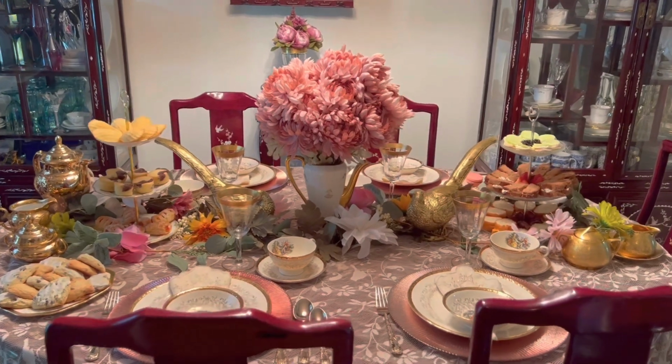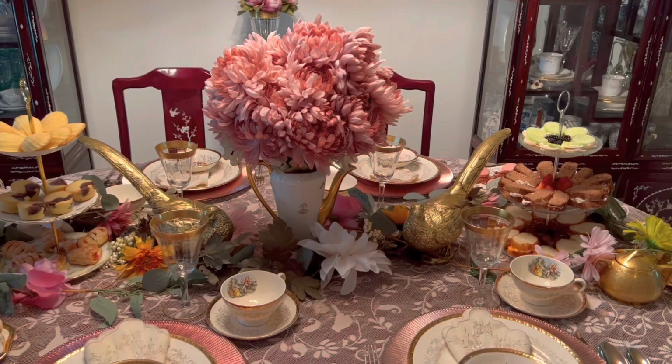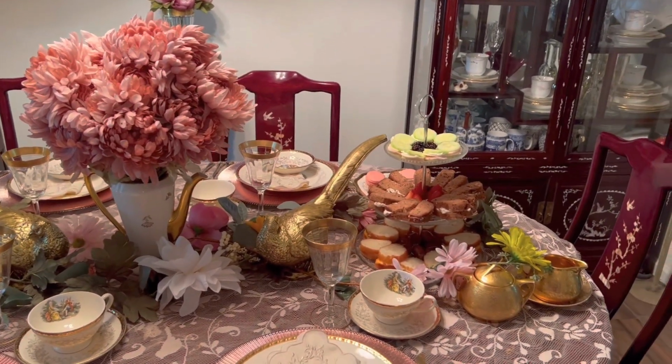This is my spring afternoon English tea party tablescape, with all my little goodies.